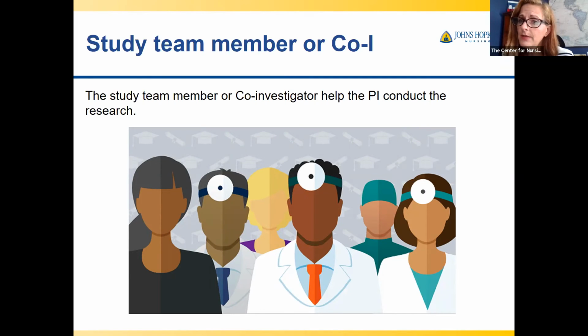And it's a good idea anyway, because then you learn the steps of what is involved in project work and in study work. And a study team member is a little bit different than a co-investigator. So you can be a co-investigator if somebody invites you to be, but you can be a study team member without being a co-investigator. So I can tell you from my history, I was a study team member when I worked at the School of Public Health as a senior research nurse. I was a study team member on a couple of different studies, but I wasn't a co-investigator because I didn't write the study or come up with the idea.